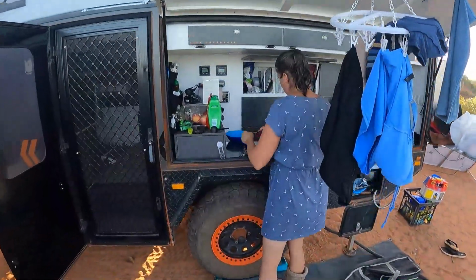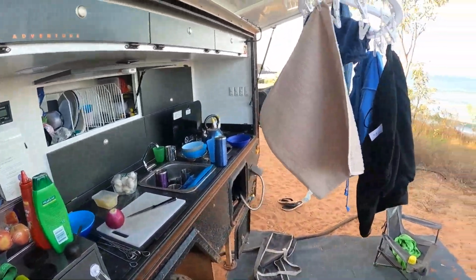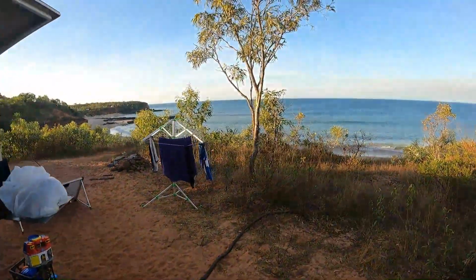So Sarah's getting some kebabs ready. We'll cook them on the fire over here and watch the sun go down. I might try and get some night shots later on today. We saw a couple of sharks swimming around, and had a good look around where you can drive at Pender Bay.